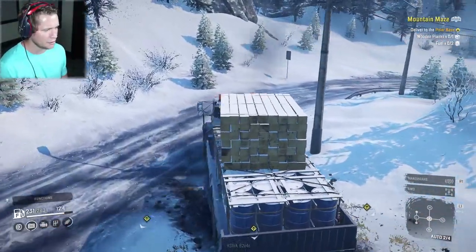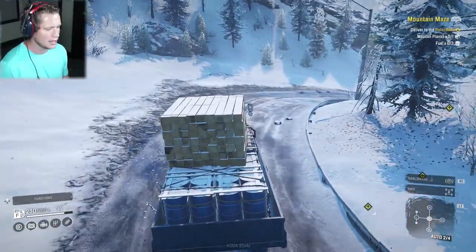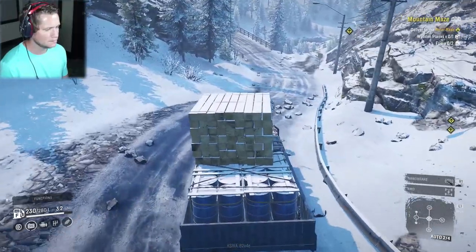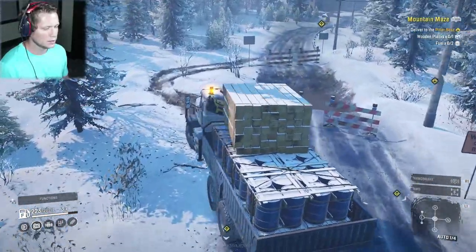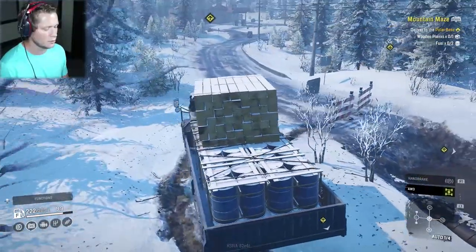Like I said, I've got three objectives in mind already picked out for us today. This is definitely the easiest of the three, so. Hopefully that holds true, and hopefully we have no issues. Got a little detour here. Just gonna go on around. We could throw on some all-wheel drive just in case. Don't know that we'll really need it.